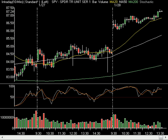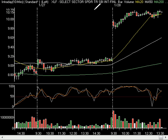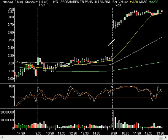Big rally in financials today, guys. I'm going to show you some financial ETFs here. The XLF is up over $1 today. Look at this gap up on the XLF, just unbelievable. The UYG is 2 times long the financials. Look at this gap up, basically from $3.20 yesterday to almost $4 today here at the highs.